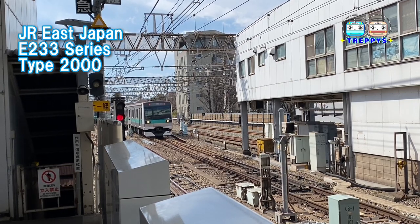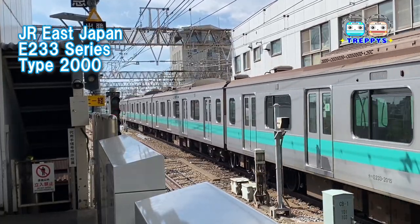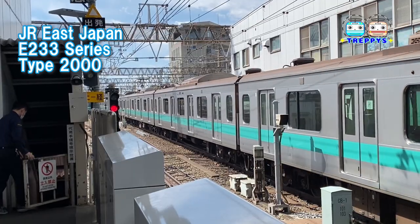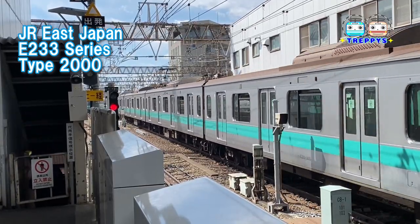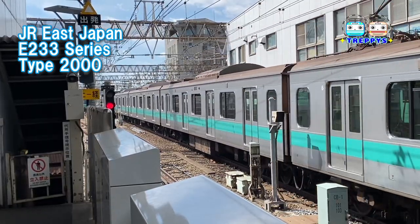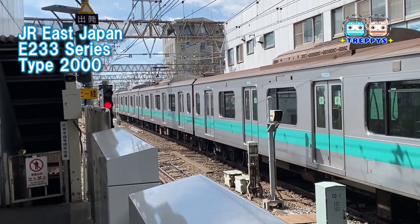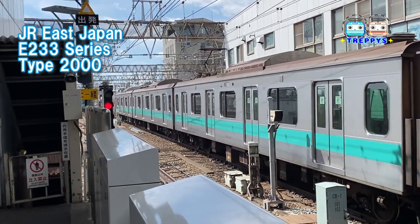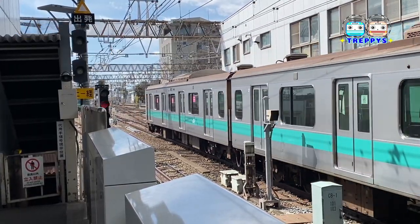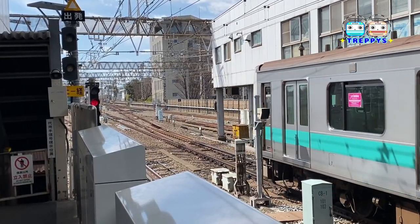The Odakyu line is also served by trains from the Tokyo Metro Chiyoda line. Today, I was able to capture a 16,000 series train and an E233 series train. Isn't the E233 series a JR East Japan train? Yes, they are. Actually, the Chiyoda line is connected to the Joban line of JR East, which goes as far as Abiko in Chiba Prefecture and Toride in Ibaraki Prefecture.